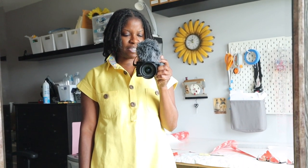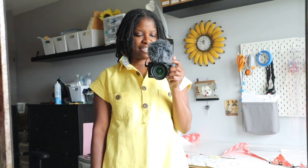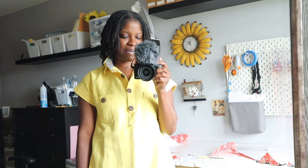I'm not sure I'm gonna get any sewing done. I did start working on a dress last week. I just traced a ready-to-wear dress. So I wanna work on that sometime this week, but I think I'm just gonna chill today for the most part. So here's what I'm wearing.